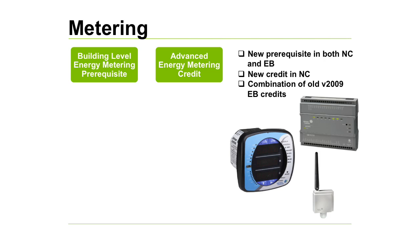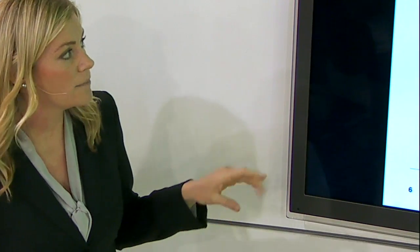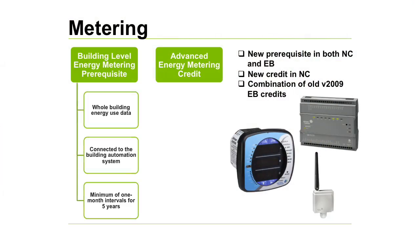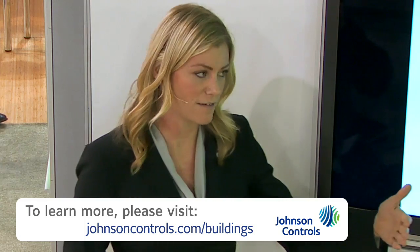And remember, prerequisite means that this is something that projects have to do, or they cannot meet LEED at all. They cannot be certified to any degree. So it's brand new for that. It's also a credit, and it's a new credit in new construction and a combination of a few other ones in existing buildings. For the prerequisite, it just has to monitor the whole building energy use data, but it needs to be connected to the building automation system and has to be a minimum of 1 month intervals for 5 years. Now the credit is an accelerated version of that.